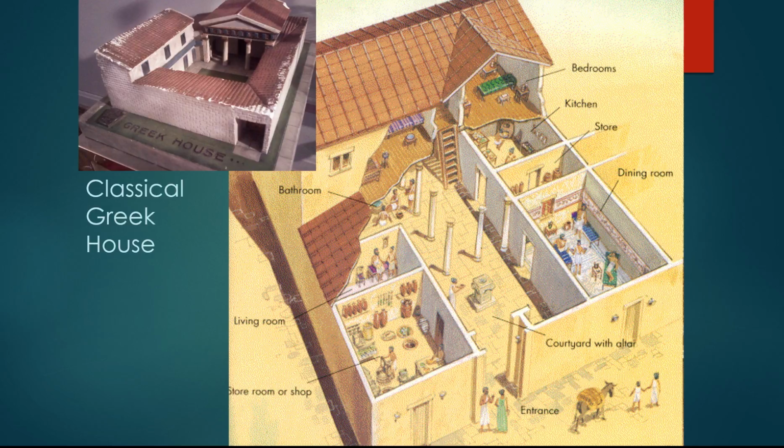The women's quarters and the men's quarters were always separated. And they had, believe it or not, I was reading in a different place, a room that was essentially a party room for the men. You can see how they used the courtyard to bring light down into the center of the building. And that is what I have for you in regards to classical Greece.